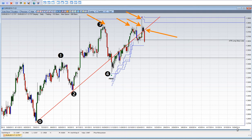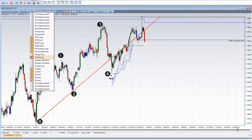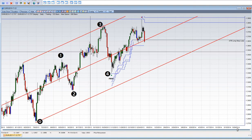Some big player just put a big bid and shot all these shorts out, and then they just put it right back down, and it failed that. We take that away and put the Andrews pitchfork. See where we're at there, and you see that we're borderline. If we can't close above that median point, we're probably going to go lower. So that's strike number 2 for the euro.